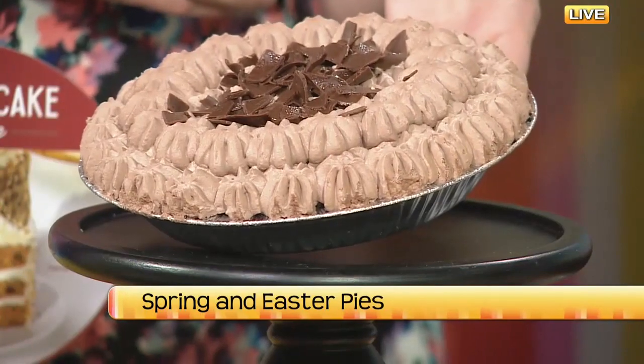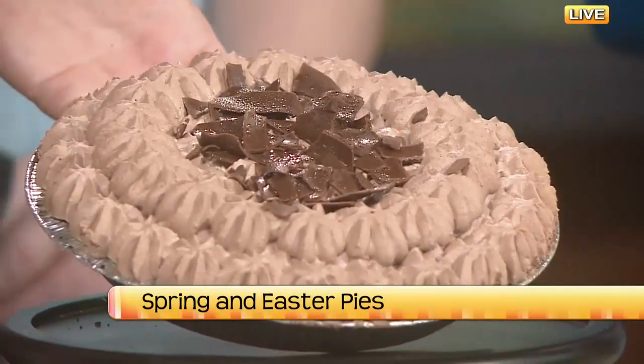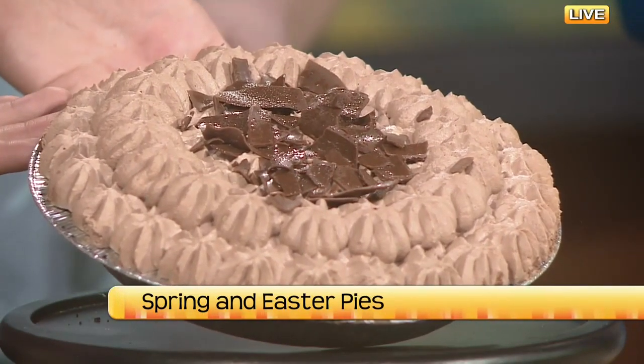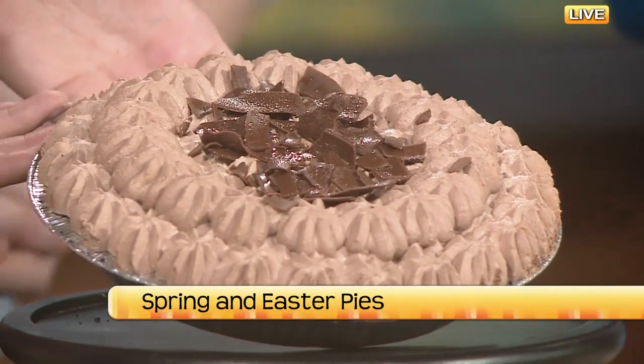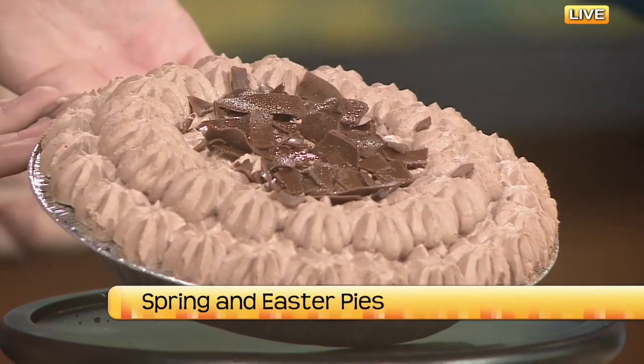Now talk about this one, because it has my favorite, the chocolate shavings on top. That always reminds me of the French silk. It's very similar to the French silk. This one's a popular Easter pie. It has a cookie crust, our chocolate silk, chocolate ganache as the next layer, chocolate whipped cream, and then chocolate curls right on top. Basically just a chocolate dream. Chocolate, more chocolate.